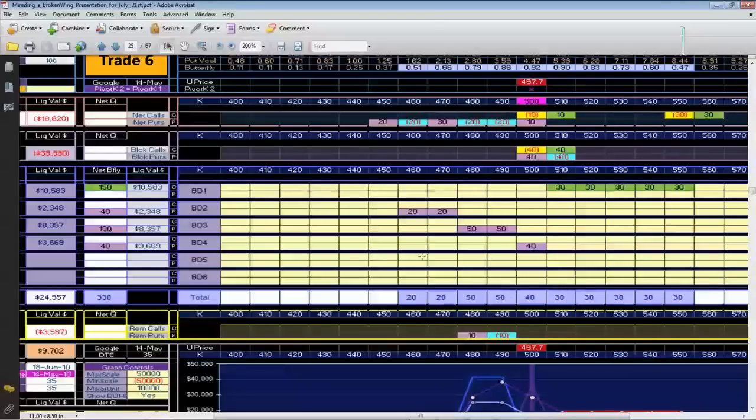So where's all my money? Well, you got 10 grand tied up in the at the money stretched out condor. That's the lion's share of it. You got the second amount of money in this 50 lot condor at 480, 490. For those of you who don't yet get it, it's the 470, 480, 490, 500 condor 50 times. Here's the picture of it down here.